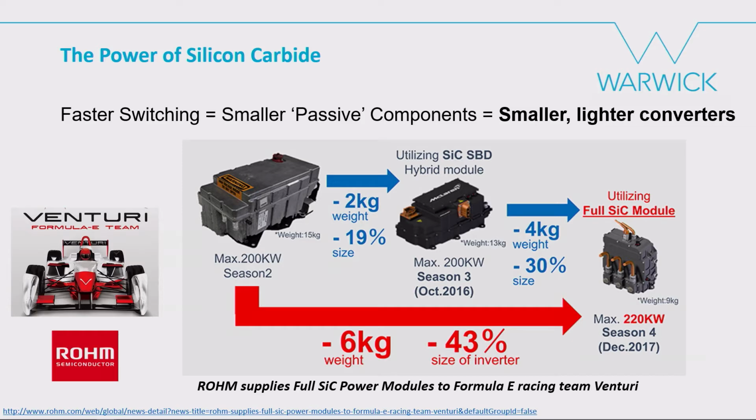In the first season after that, they introduced SBDs, Schottky barrier diodes, replacing the silicon diodes that were on board previously. And with just that one change, they managed to strip out 2 kilograms and 19% of size, just by having the ability to switch slightly faster with slightly less losses. The cooling requirement was less, and they managed to shrink it down slightly.